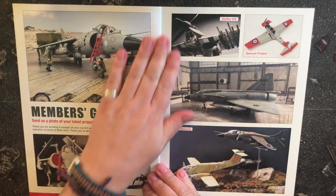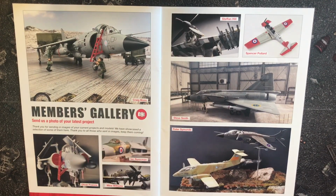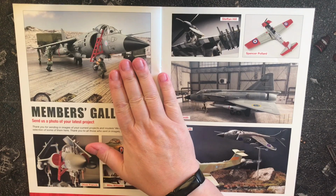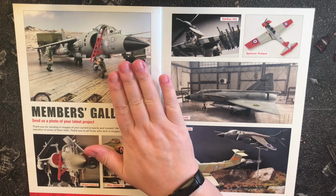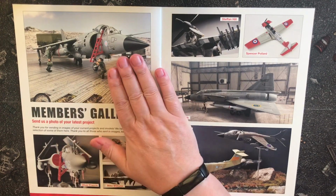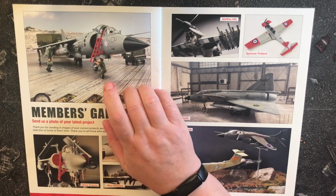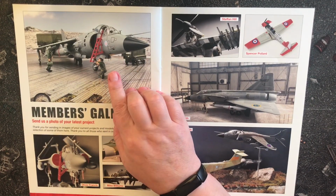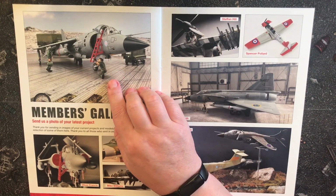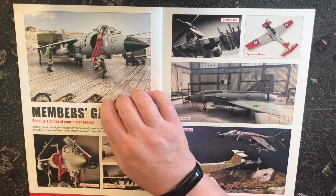Right, then we have a members gallery of model kits that members have done and submitted. So we've got a really nice Sea Harrier here. I mean, I'm saying Sea Harrier, it may not be, to be quite honest, because I'm only saying Sea Harrier because it's an overall low visibility grey colour scheme. I may be wrong. I think it's a Sea Harrier, but I could be wrong.